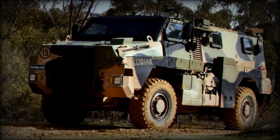The Bushmaster failed in its bid to join the American Army inventory as an MRAP in 2007, and was pulled from competing in a Canadian program. The French Army adopted a local solution over the Australian product.